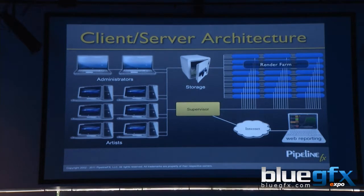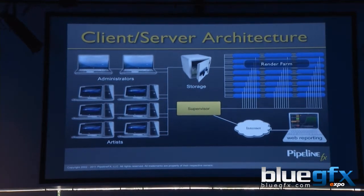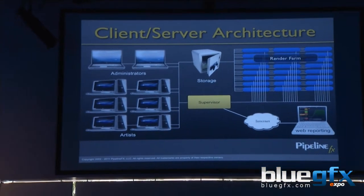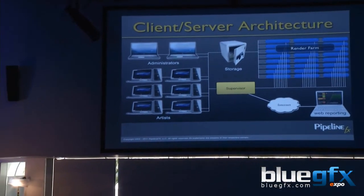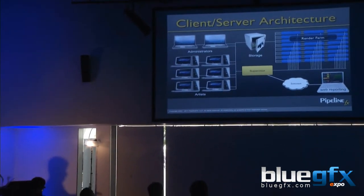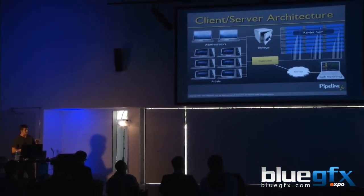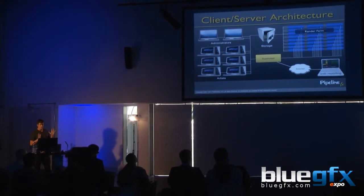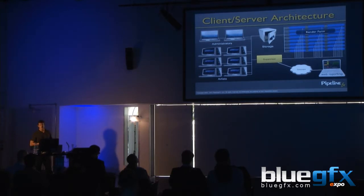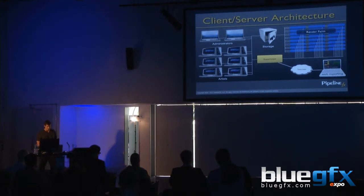So in our system, the render nodes communicate with the storage. The supervisor takes commands from all the artists' desktops. What do I do? And it just sends little instructions to the workers. You need to render this frame. You need to go get this scene file, go get all these textures, and then render frame 3. And then I don't talk to you anymore. And you render frame 3. Whenever that's finished, finally, it comes back and says, I'm done. What do I do now? Render frame 7. That's it. So a single supervisor can manage a very large farm. And I have some examples of that and some stats later.